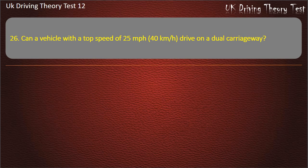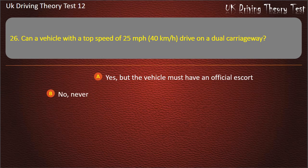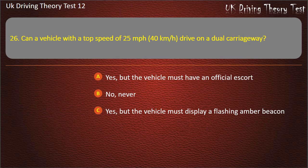Question 26. Can a vehicle with a top speed of 25 miles per hour, 40 kilometers per hour, drive on a dual carriageway? Yes, but the vehicle must have an official escort. No, never. Yes, but the vehicle must display a flashing amber beacon. Yes, always. Answer. Yes, but the vehicle must display a flashing amber beacon.